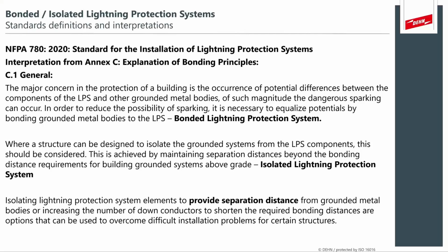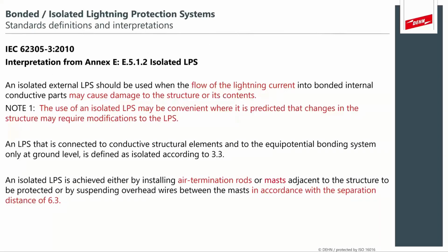And in saying this, it further says that isolating lightning protection system elements to provide separation distance from grounded metal bodies, or to increase the number of down conductors to shorten this required bonding distance, are options that can be used to overcome difficult installation problems for certain structures. So what it actually says is that for certain structures, existing or new structures, it's not always easy to bond all of these metallic bodies together. And you can address this by increasing your number of down conductors. In other words, disperse the lightning current even further so that you have a smaller bonding distance calculation, or you can try your best to at least provide separation for certain parts if you can't do it for all of them. And then the IEC interprets it exactly the same way.